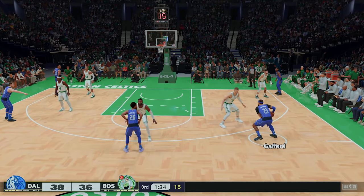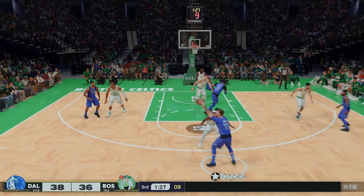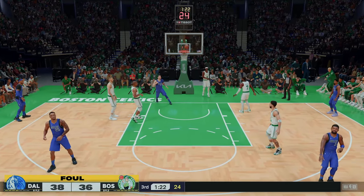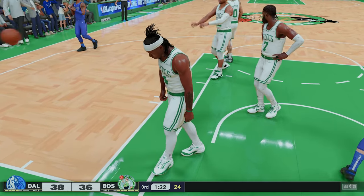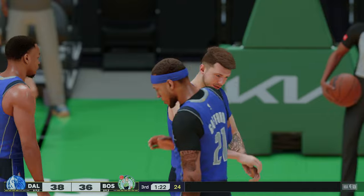Brown against Dinwiddie. To the inside. Washington kicks to Doncic. Six on the shot clock. And foul on the shot. He'll shoot two at the free throw line. That one is on Holiday. You can see Luka Doncic has the body, the handle, the footwork, and the savvy to draw fouls.